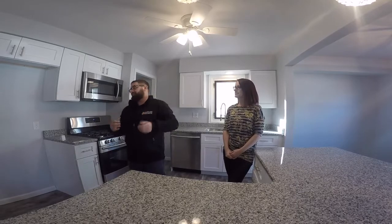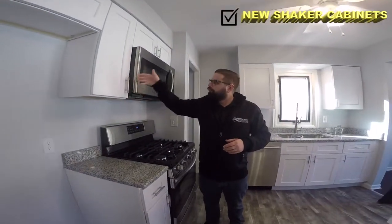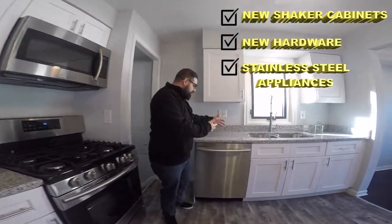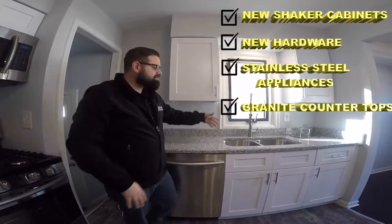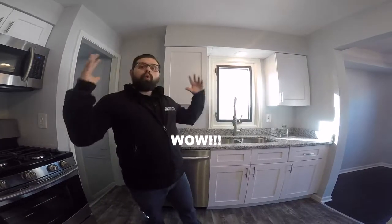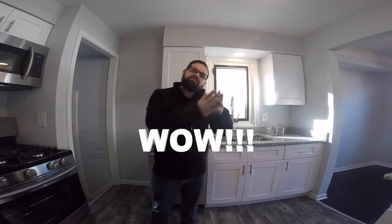Look at this kitchen, guys. We have brand new shaker cabinets. We have brand new hardware, stainless steel appliances, beautiful granite countertops, undermount sink. This is totally different than a functional rental. Do you want a kitchen that when the family, the tenants, whoever it is, walks into it, they look at it and they're like, wow, this is where I get to live. This is going to be amazing.